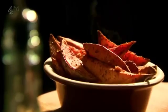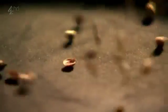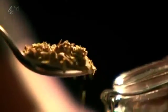First job, sweet potato wedges with some serious flavour. Start by making a spice mix. In a dry pan, toast coriander seeds until beautifully aromatic. Then put them in a pestle and mortar, add salt and grind. Next, smoked paprika, dried oregano, cayenne pepper and mix.